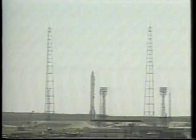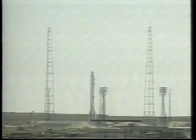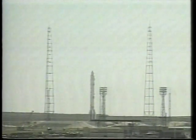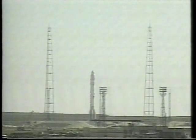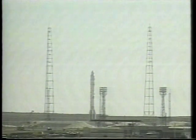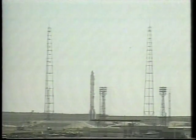About 6 hours ago, the 3 stages of the Proton rocket were loaded with propellant, which has been replenished and topped off over the past 2 hours. About 40 minutes ago, updates to the Proton's onboard computers were sent in pre-programmed commands, and just 20 minutes ago, launch officials initiated a timing device governing the final major events that lead up to the Proton's launch, again at 8:56 this morning Moscow time, 10:56 a.m.